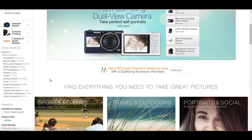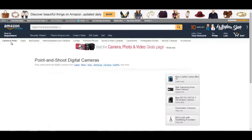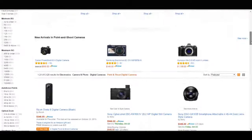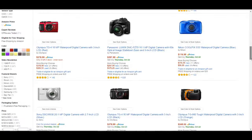If we go to digital cameras, and then we're on this screen, you see how we're narrowing down. If we went digital cameras, we'd narrow down again: interchangeable lens cameras, point and shoot digital cameras. Okay, so we go as far as we can down. We're at the new Fujifilm Instant Mini 70. So just some ideas for you, and you can see this is actually the top selling, number one bestseller, and you can see other ideas as well.